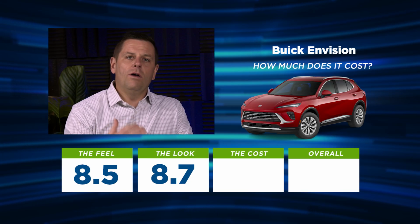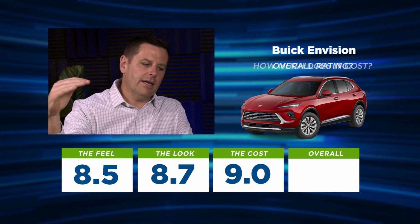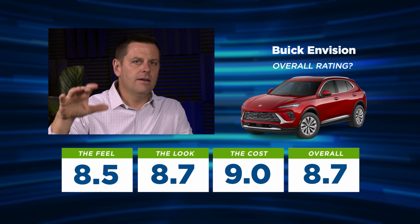How much is it? Relative to that compact luxury SUV, it's a 9.0. That's what I'm giving it. So overall, 8.7. If you were to go compare it to that Equinox Escape segment, now we're talking it's at the higher end price.